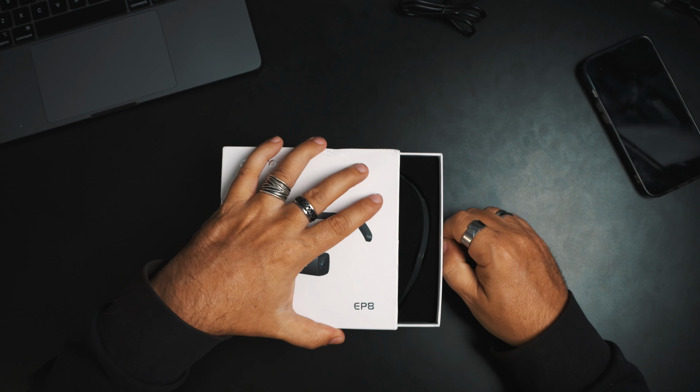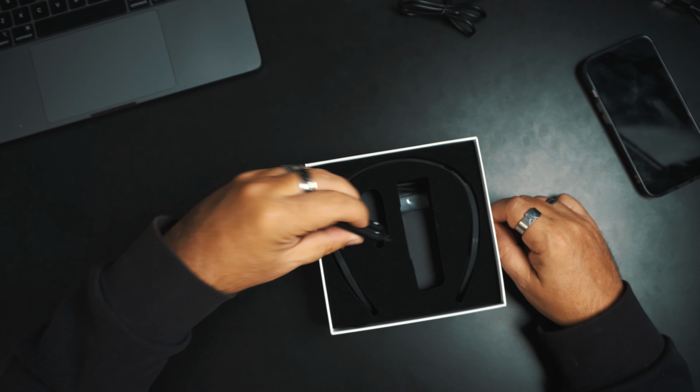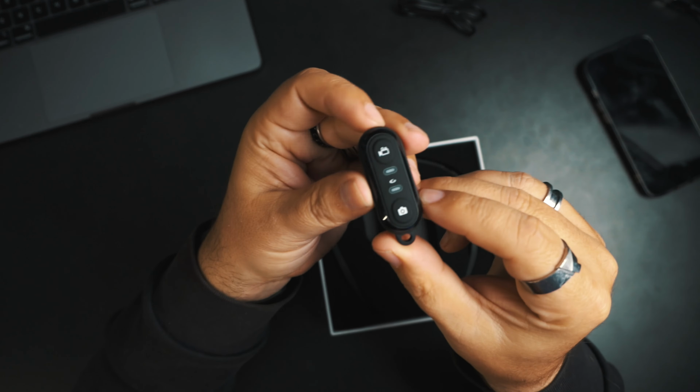How does this open? Oh, that's nice, just a pull. All right, I'm down with that. It looks very similar. There's the camera. Oh, you get a little remote. That's actually a nice little remote. You guys see that? I like that.